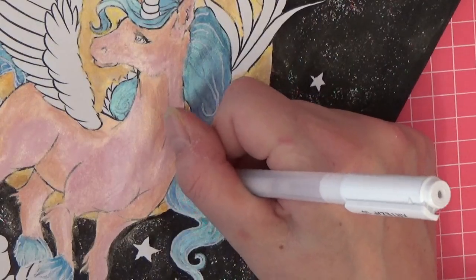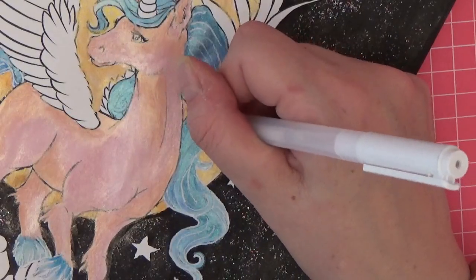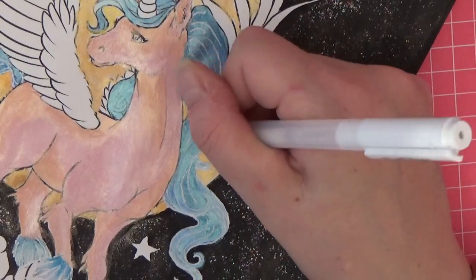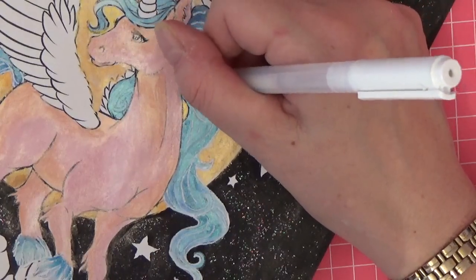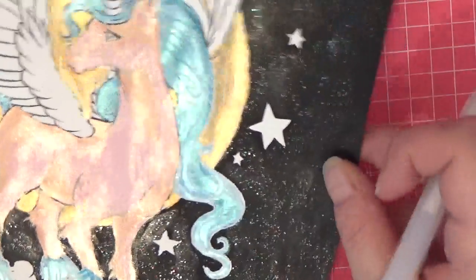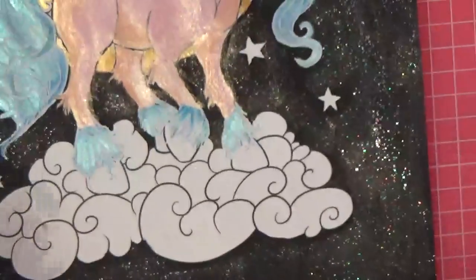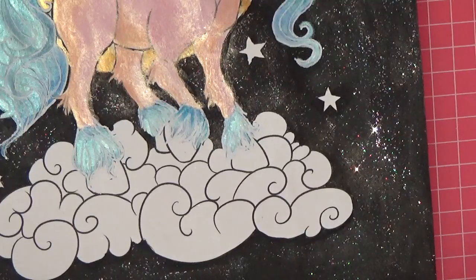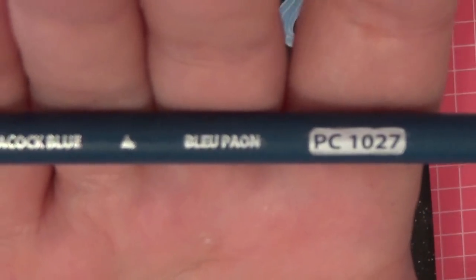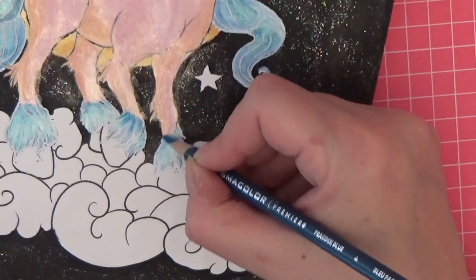So I'm just making them up because I can't see now, because I've done so many layers of, well, I did 3 layers I think of paint. There we go. So we get a real distinction there. So round his hoofs I used 2 colours. I used the gorgeous Peacock Blue 1027 and I just darkened up the top.